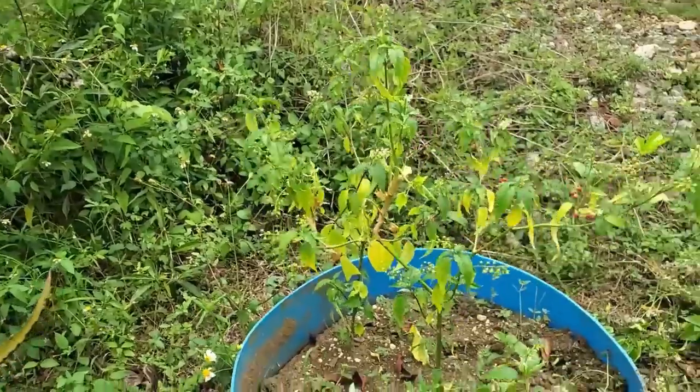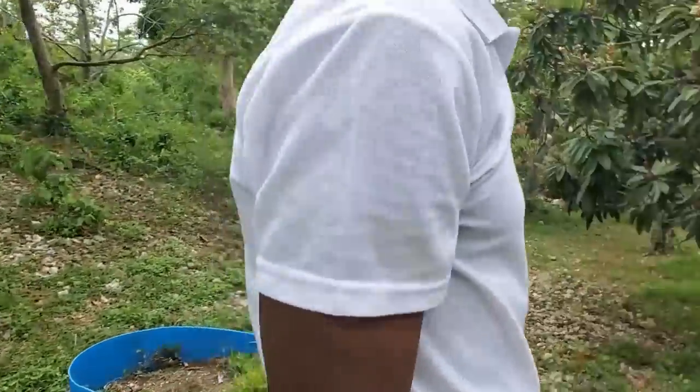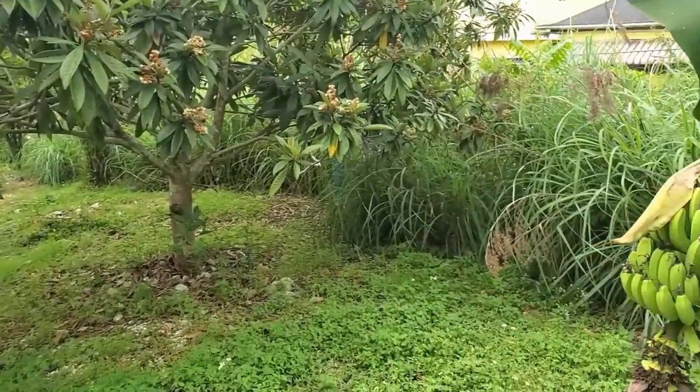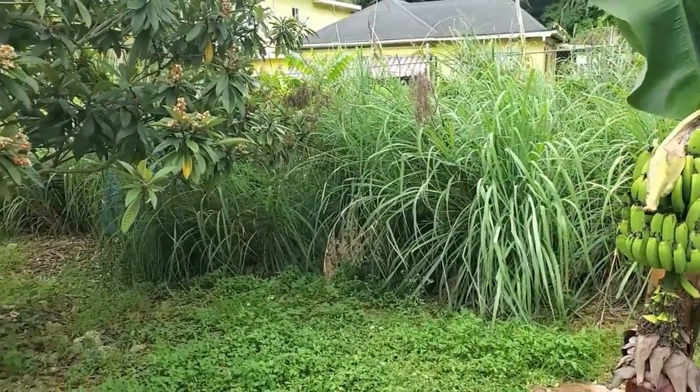As I said, these are just growing in abundance right now. All right, so this is one more banana. This one is called a Chinese banana. So we got what, five? Yeah, about five.